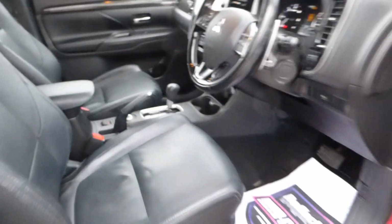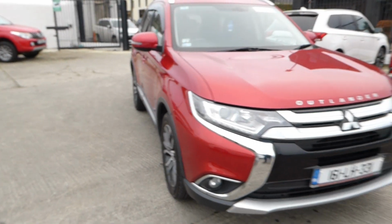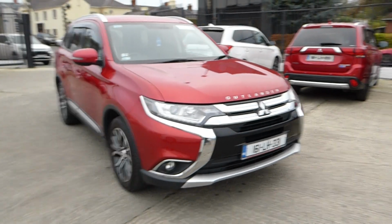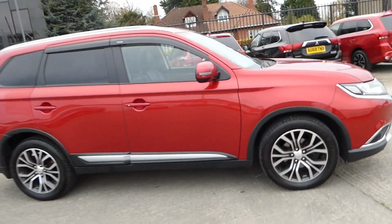So if you're after a 7-seater diesel automatic Mitsubishi Outlander 161, contact us here at McCabe Car Sales, Sean O'Carroll Street, Road, A92 V525.